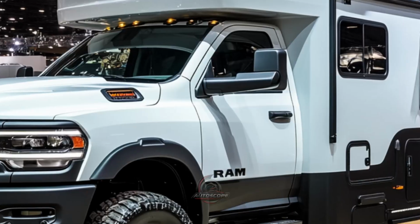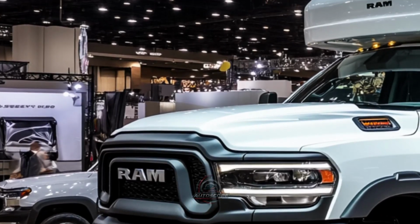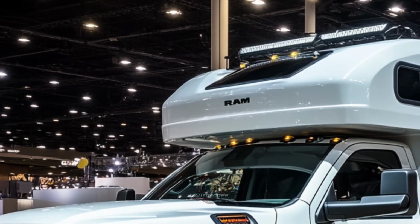Lightweight, durable, and readily cleaned are the qualities of the materials. The interior is filled with well-thought-out drawers, cabinets, and personal storage areas.